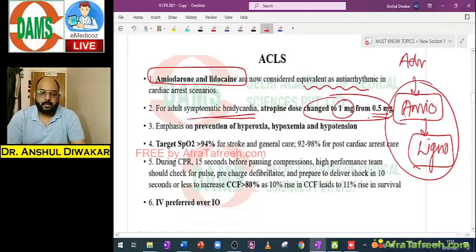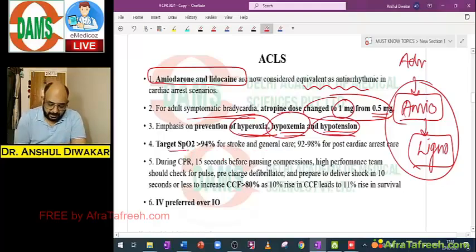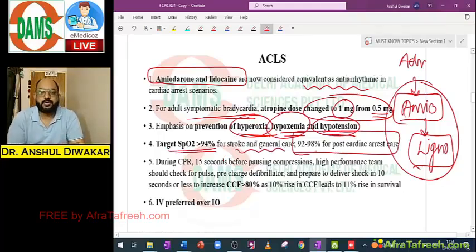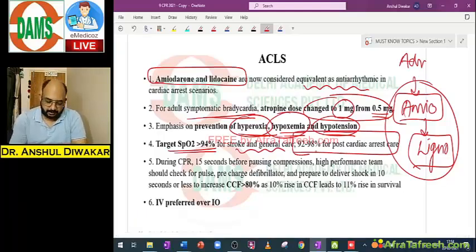Emphasis on prevention of hyperoxia, hypoxemia, hypotension. This is something that has always been there. They have just emphasized this fact that while doing CPR, you are not supposed to give too much oxygen, or too little oxygen, and try to maintain blood pressure. Target SpO2 94% for stroke and general care, while for post cardiac arrest care, they have changed it to 92 to 98%. Initially it was 94%. Now it's a range of 92 to 98%.